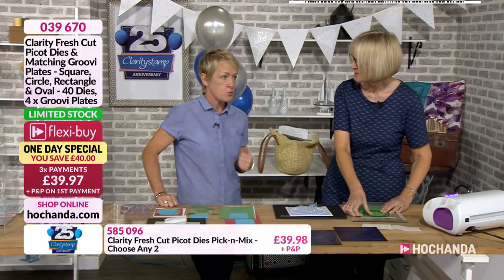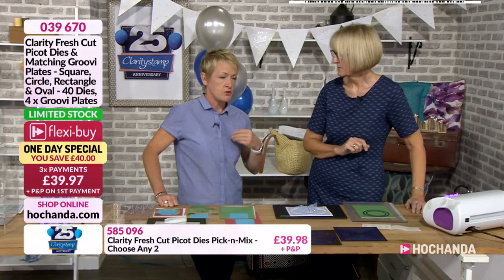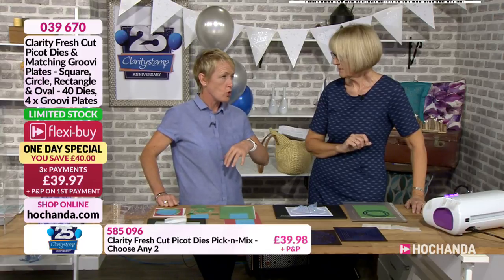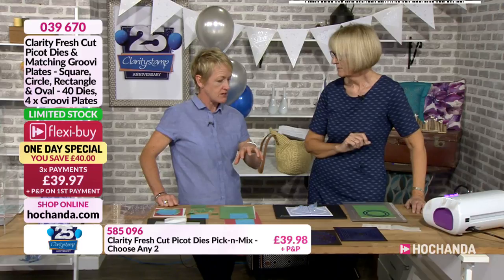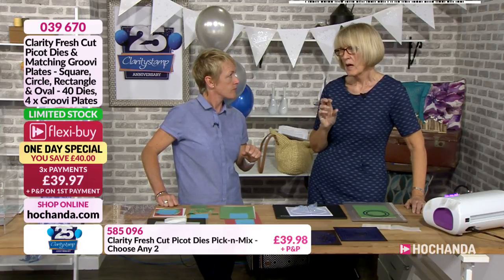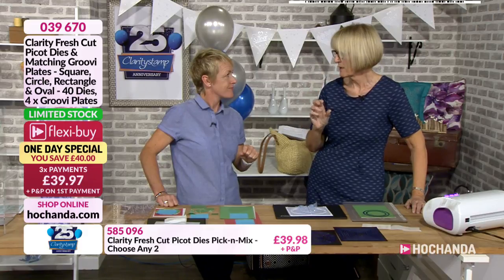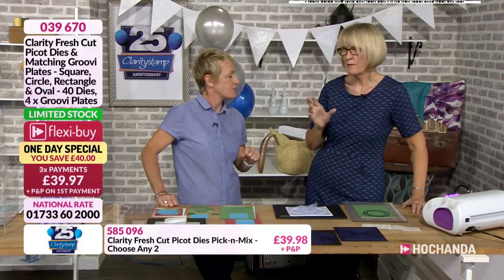She says, which way would you recommend to make the design? Would you do the central design first and then die cut the edges, or would you die cut the edges first and then put your central design afterwards? I would tend to die cut it first and then do the design, especially if your design is very close to the actual outline.